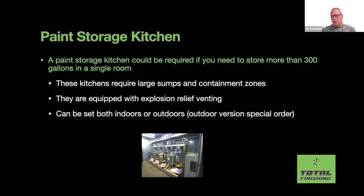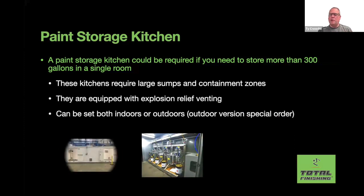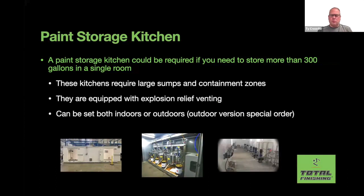There's some photos. Normally in a paint storage kitchen, we'll also mount a lot more pumps and things. You can mount pumps in a paint mix room as well, but here are some local examples of actual TFS install photos where we've done that. You can see on the left photo there how much larger a paint storage kitchen is versus a paint mix room.